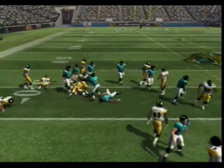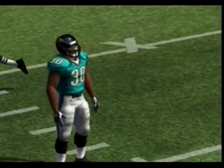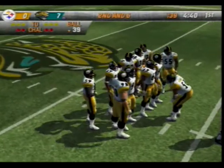Williams is there for the tackle at the 39. Saw them drop back in coverage, then just threw a strike. Yeah, he made the right read and found the open man. That's a nice play.